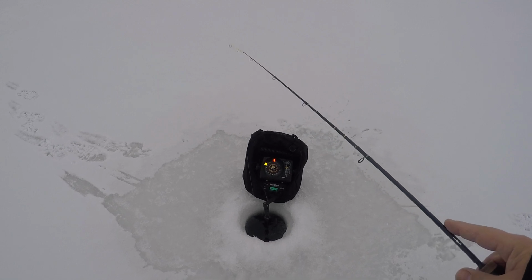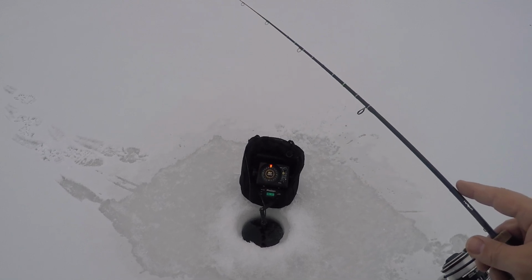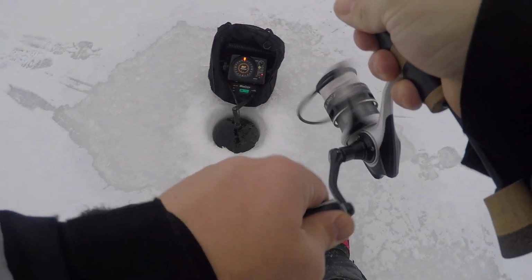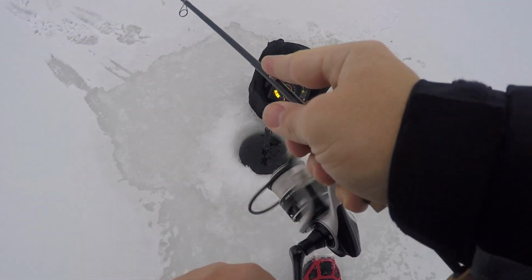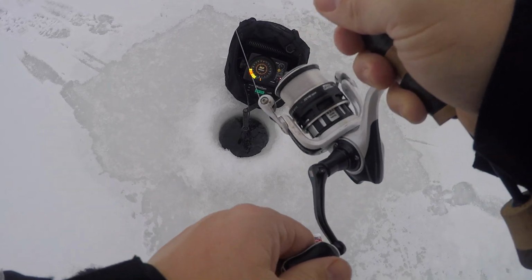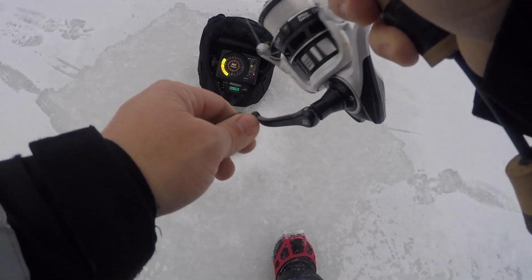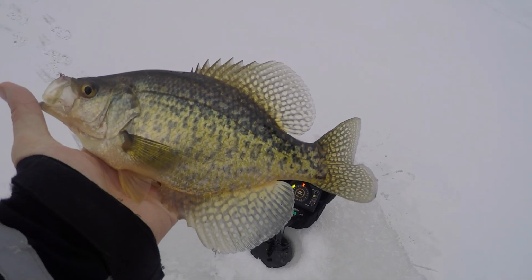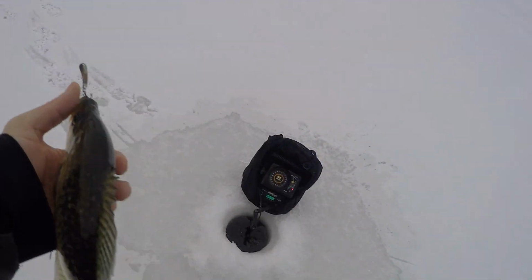Nope. No bait on my spoon, it fell off. What are you? Feels pretty good actually, whatever it is. Oh, look at that. There's crappie in here. I did not know that.